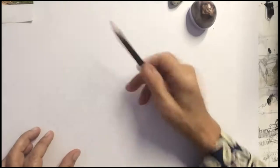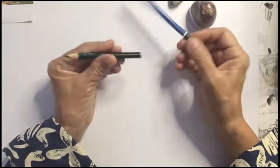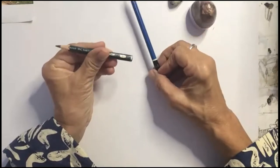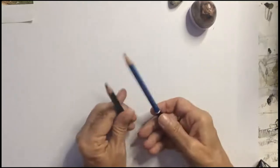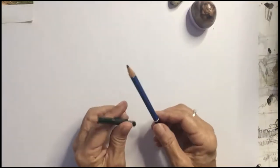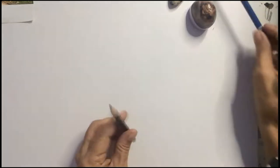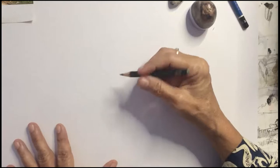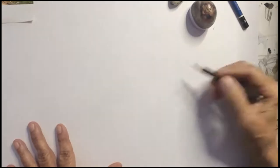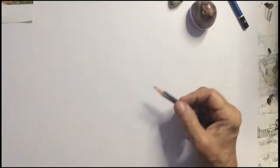Okay, having a soft pencil helps. I have two different pencils here. This is a 2B. This is a 6B. I think my favorite is a 4B. The B's are soft. The H's are hard. Think of B for black. So it's soft and rich. Your typical school pencil is a 2H. And it makes a hard, clean line. And these are sort of smudgy, but they have a beautiful range of value.